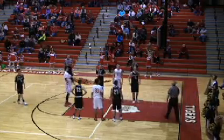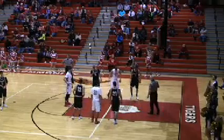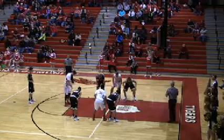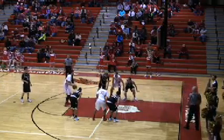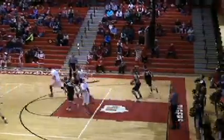Holder's first one is up. He'll get the roll. Holder's definitely been playing the best ball tonight for Princeton. Their leading scorer. He has 7 first half points. Tigers trail by 10, 22-12.